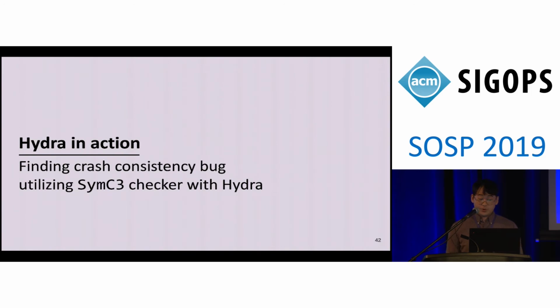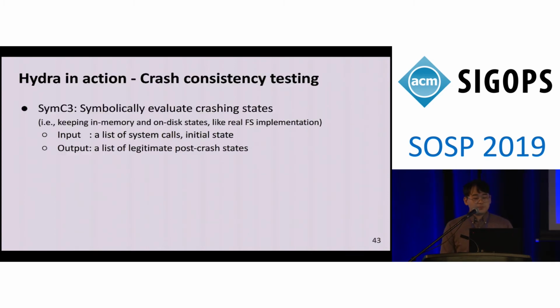Now I'm going to show you how Hydra actually works when it's trying to find crash consistency bugs by utilizing the SimCCube checker. SimCCube is a symbolic emulator of the crashing states. Like how the real file system is implemented, it keeps track of the in-memory and on-disk states. As an input, a list of system calls is given, with the initial states from the fuzzer, from the input generator, I mean. And as an output, it produces the list of legitimate post-crash states.